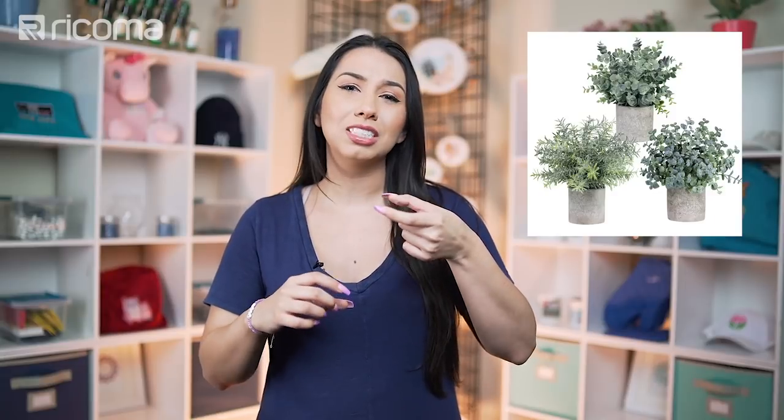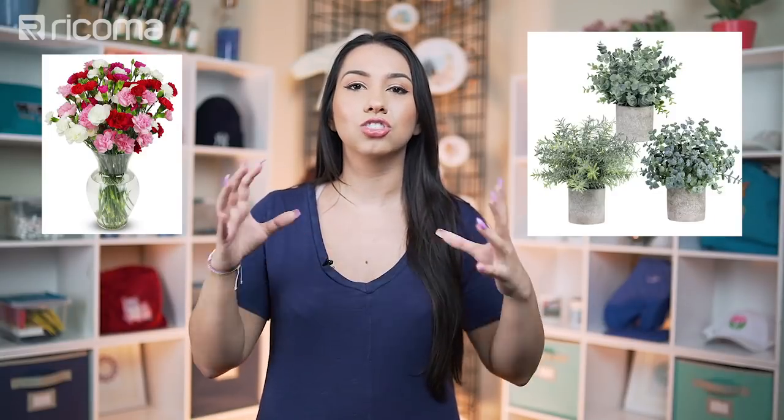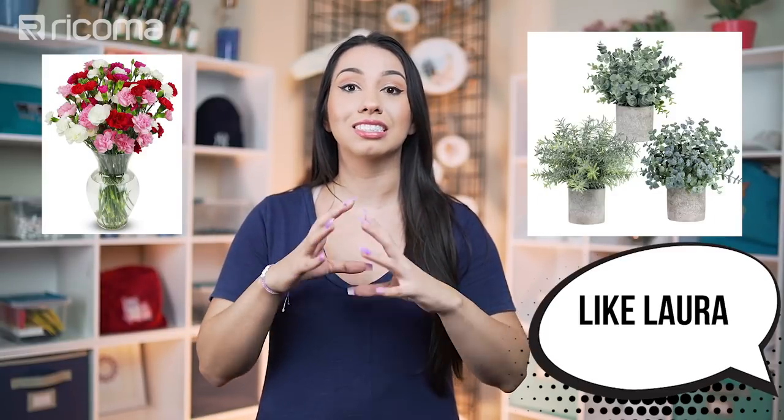You can go on Amazon and purchase props like little eucalyptus plants, little flowers, to just kind of dress up your photo and then make your product the center of the attention. This brings me to my next point, which is photo composition.